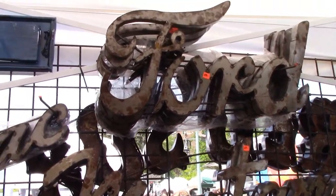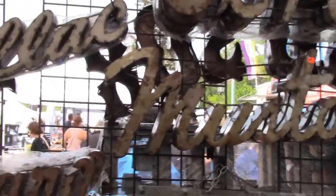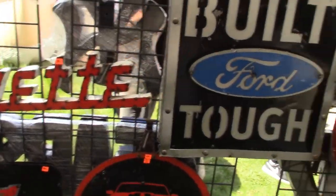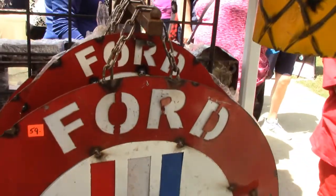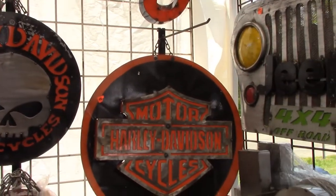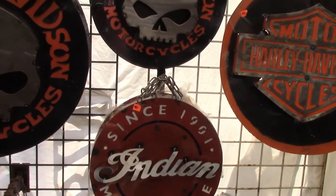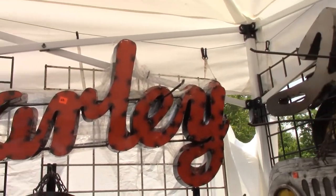Cool, I came up on this here. This guy makes scrap art. Look at that. Oh, well, it is like a Ford emblem. You got Camaro, Cadillac, Corvette. Yeah, that's what I like. Handmade stuff. Look at that. Got the Mustang symbol. That guy's from Florida, I guess. That got the old Volkswagen bus. You hang it up in your garage. Harley Davidson, Indian motorcycle. That's pretty cool. I mean, these signs right here, that would be nice in a man cave or something.